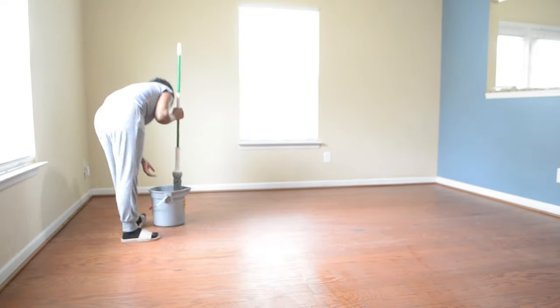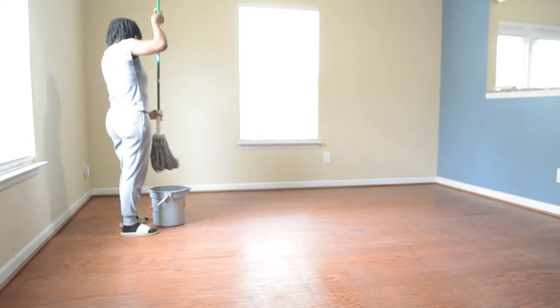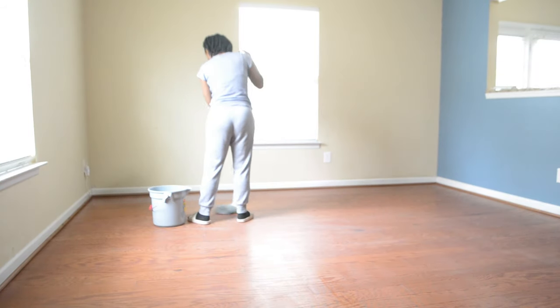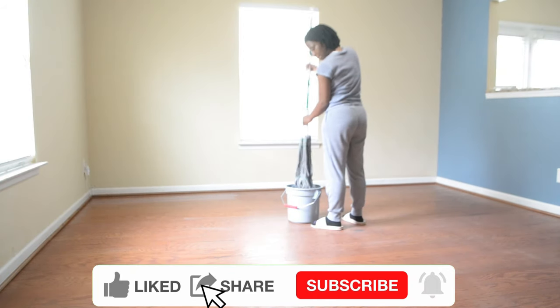So I completed the first mopping of the floor, and as you can see in this video, it still has a bit of an ashy look to it. So I decided to go over it once more with the mop just to get that ashy look off of it before I did my other part of it.